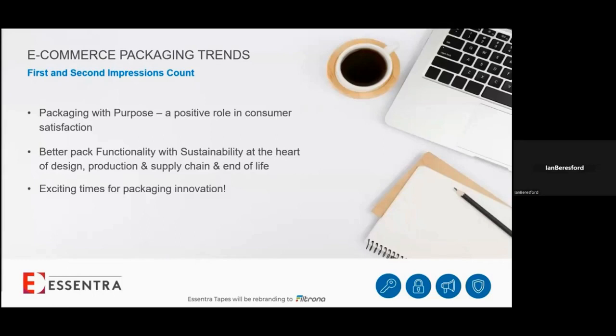So for me, it's all about packaging with purpose. Packaging is a benefit if well designed, with sustainability at the core, considering materials, recycling, circularity, and waste reduction. It's very exciting times for packaging innovation. Let's open up the future with innovative packaging solutions.